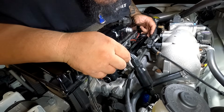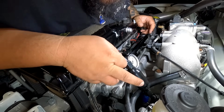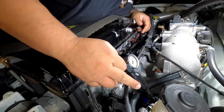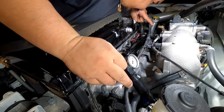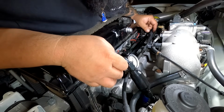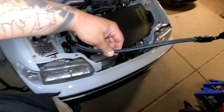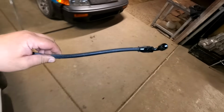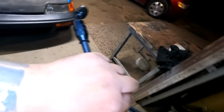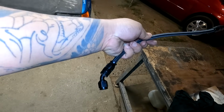shorten it accordingly. I don't know if we're gonna have to change some of the angles because there are 45s on here, and we might have to switch over to a straight if I have one. So my feed line is a PTFE line and hose end, but I don't have any straight to build the new line that I'm trying to do.